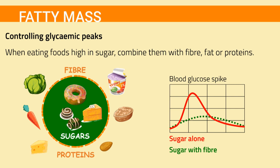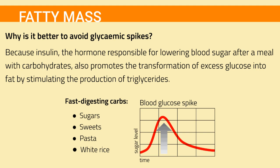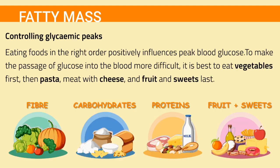This process is mainly stimulated by simple sugars, which are absorbed more quickly, leading to a rapid rise in blood sugar levels. So, to avoid blood sugar spikes, if you eat foods with a lot of sugar, combine them with fiber, fat or proteins. Why is it better to avoid glycemic spikes? Because insulin, the hormone responsible for lowering blood sugar after a meal with carbohydrates, also promotes the transformation of excess glucose into fat by stimulating the production of triglycerides.